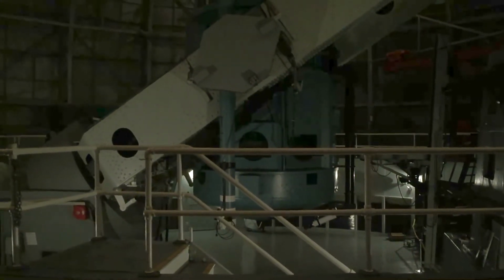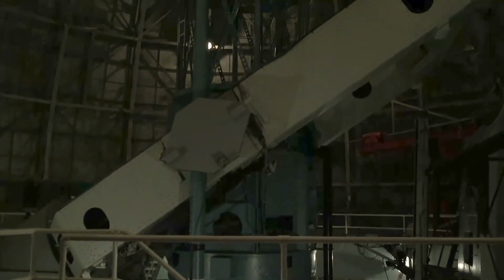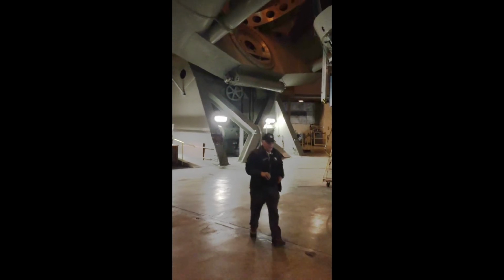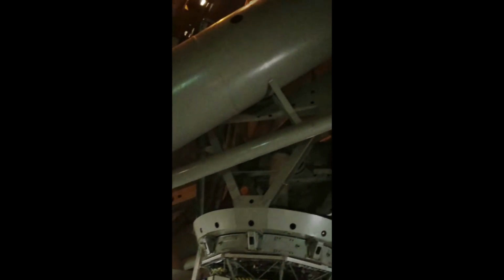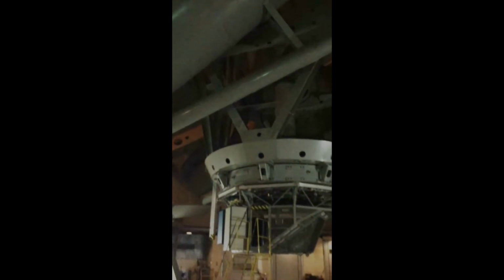No, this I find interesting. So, let's step over here and talk a bit about how the telescope moves. I've gotten a step ahead of myself. Of course, this is the Hale telescope. It's named after George Ellery Hale. George Ellery Hale lived from 1868 to 1938.